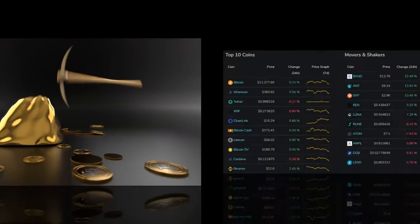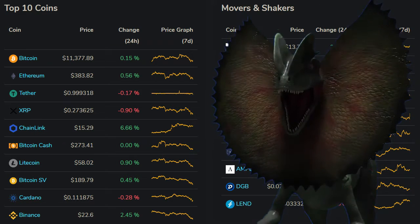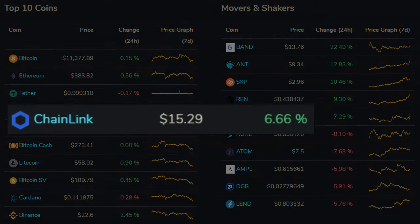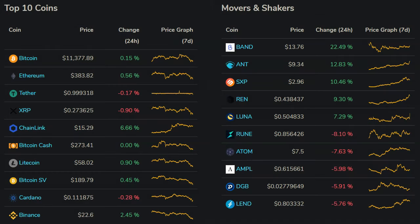I lied to you. We are not red, but we are neither green. We are somewhere in the middle, the twilight zone. Nothing much is happening, but if I were you, I would take a look at Chainlink's price change: 6.66%. Boo! Chainlink is hovering around $15 and is the only one with a big price change in the top 10.